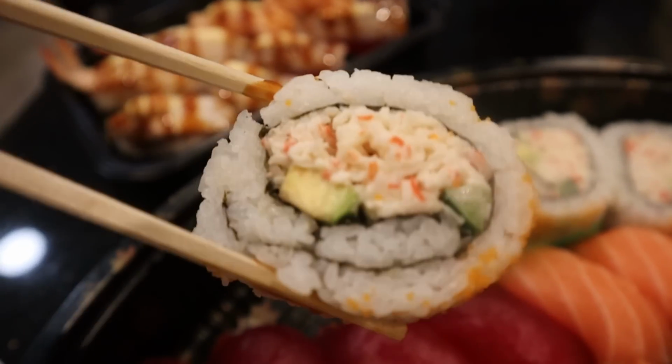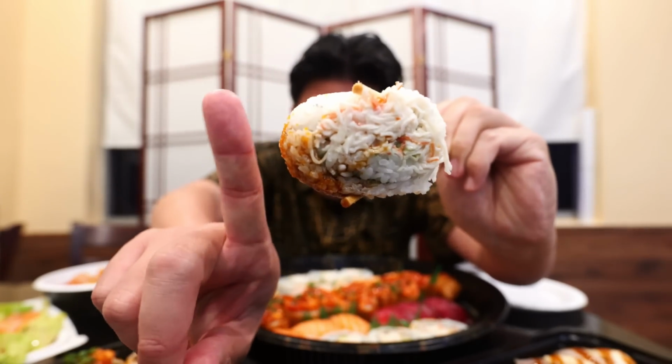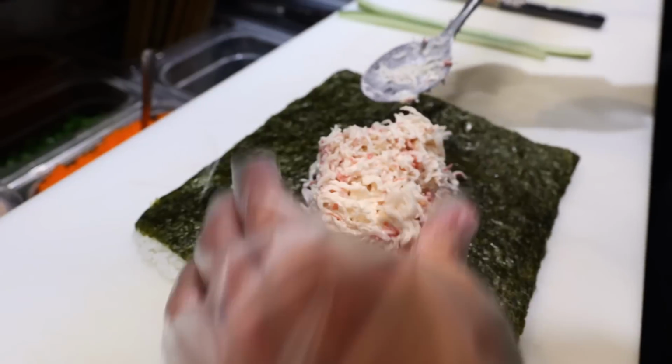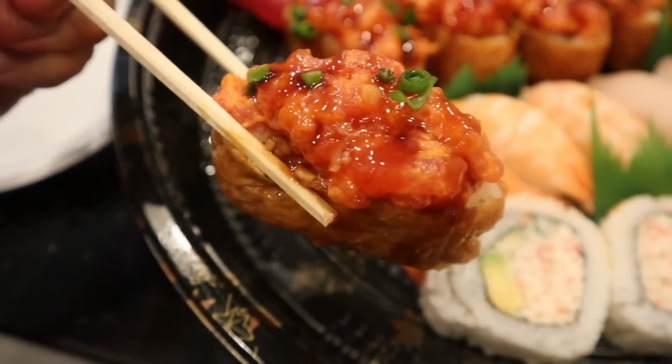What do you think I should do next? This huge piece of California roll? Look at my finger. That's pretty big, right? Once you put it in your mouth, it's going to take up all the space, I guarantee it. Classic tasting California roll. And of course, I would be a good person to judge on that because I'm from California, from LA, and I say it is a good California roll. But this is something I've never seen before.